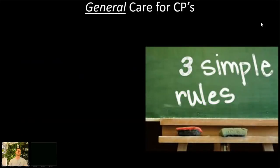A lot of people who learn about carnivorous plants want to grow them and care for them. And these are three general tips for caring for carnivorous plants.